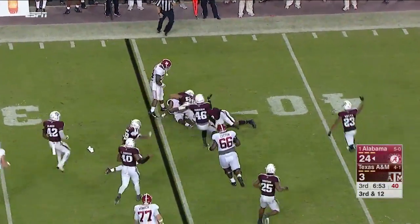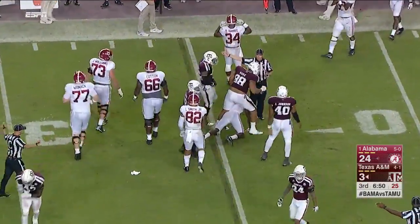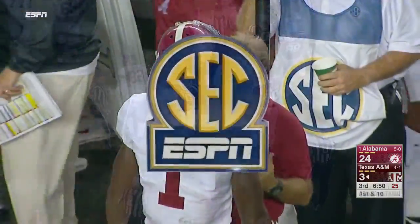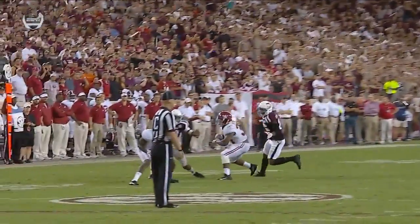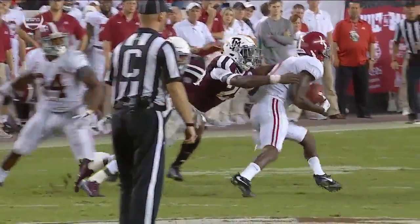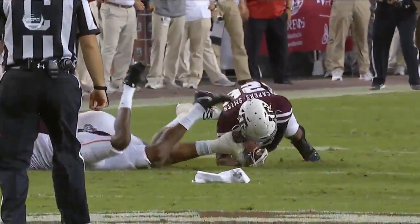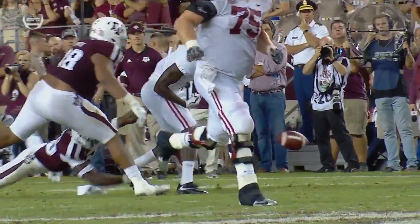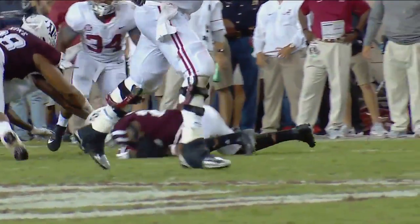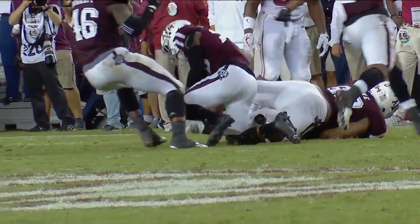Inside screen. Foster, ball is out. Aggies are on it. Fumble. That knocked the ball out. Devion Renfro, number 29, is going to punch this ball out. It's a clean catch, and Renfro rips it out. And Texas A&M, and that's the first turnover for Alabama since going back to the second quarter of the Auburn game a year ago.